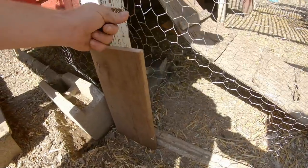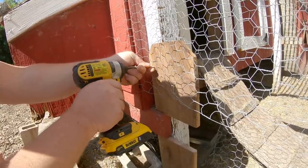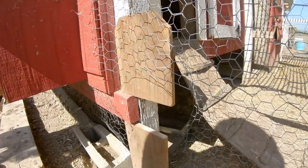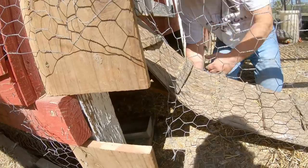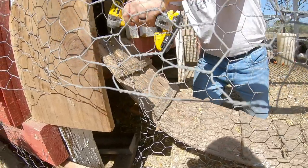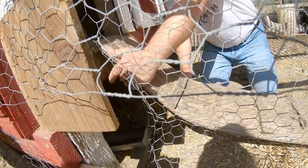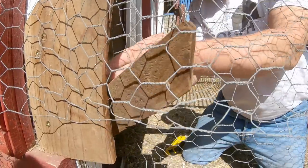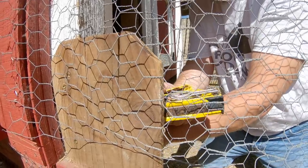It's probably good. Yeah, now we're talking. Break on through to the other side. Hey, let me see that drill. You taking the ramp off? Yeah. Why? It's in the way. Oh, that's no bueno. That's an epic fail.